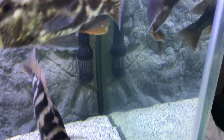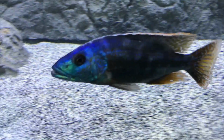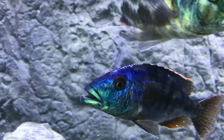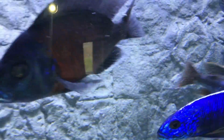Next we have the Nimbochromis Fuscotenenidius, and it's a male, and he comes from Live Fish Direct, James. He's a pretty nice looking guy. Live Fish Direct did a good job with that one.